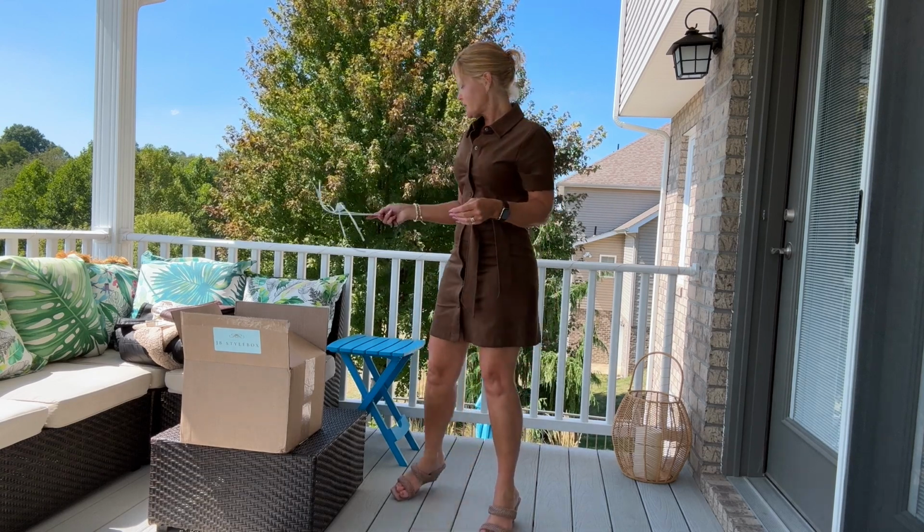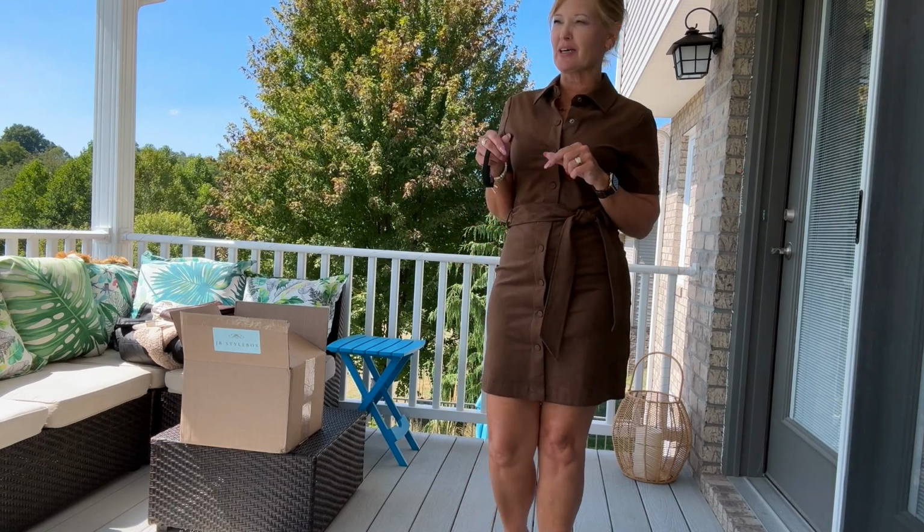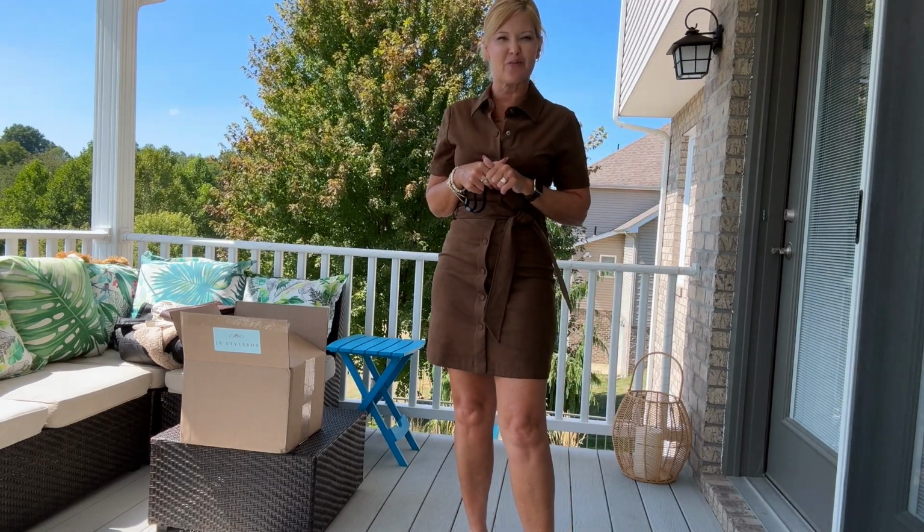All right, as has been happening lately, the noise is starting to kick up. So luckily we're on this very last outfit, so we can wrap soon.